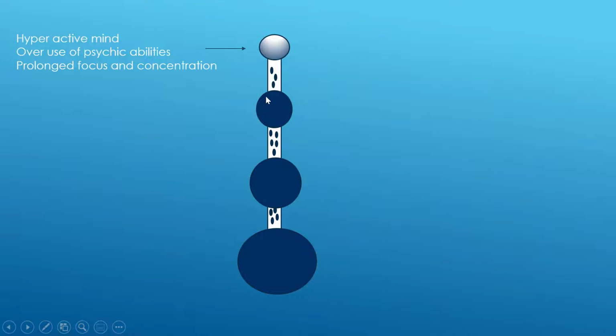The energy draws away from the emotional center up into your psychic center to provide the life force energy for the mental function, but because it goes upwards from the emotional center, this depletes very rapidly and you don't have the energy for emotional expression. Prolonged focus and concentration, and overuse of the psychic abilities, also deplete this.